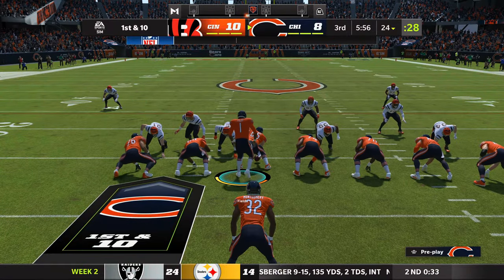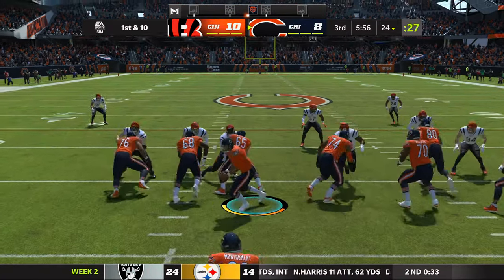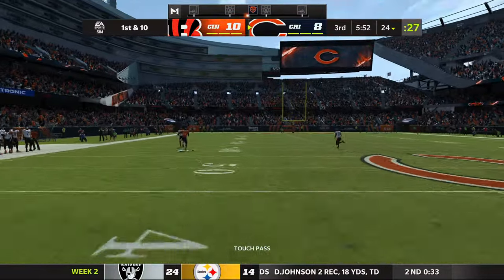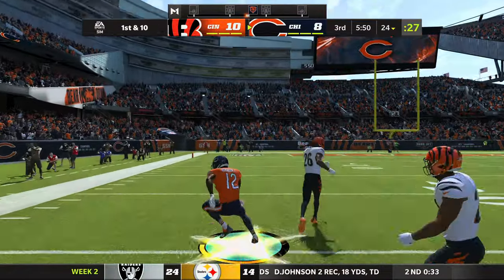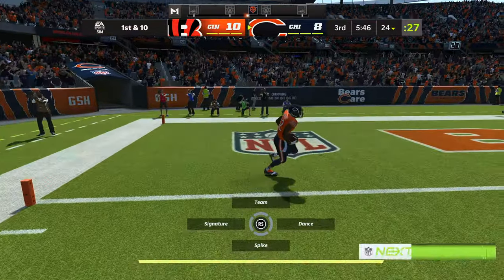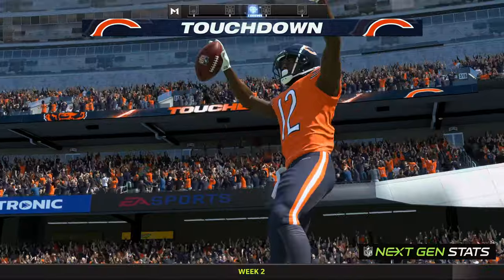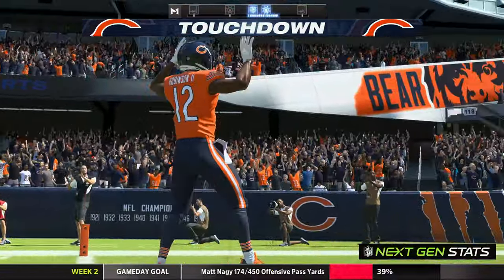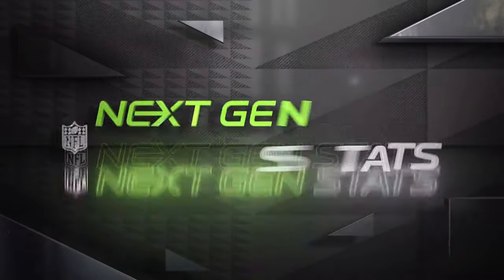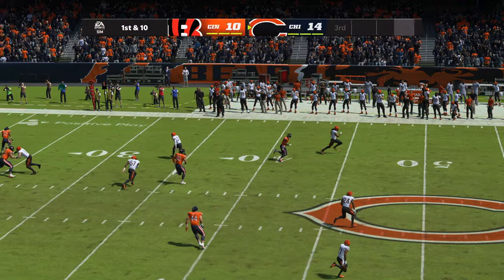What's the game plan, Charles, for the second half? It might be a little counterintuitive because most people will think losing equals passing the ball more, but I'd establish the run. Well, this is taken in. It's complete. Touchdown, Chicago. Allen Robinson, 76 yards. And the Bears have taken the lead.